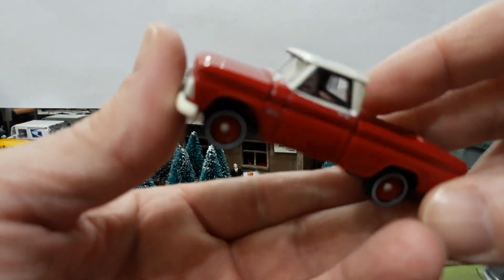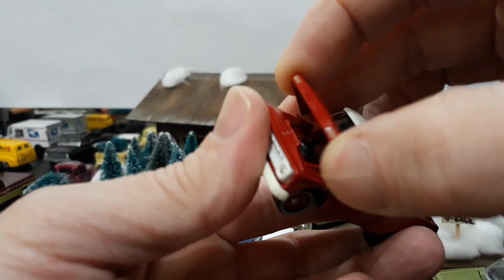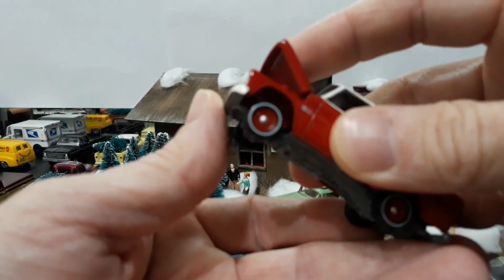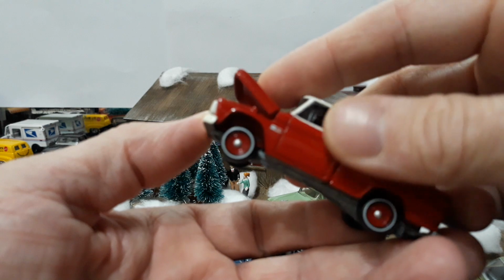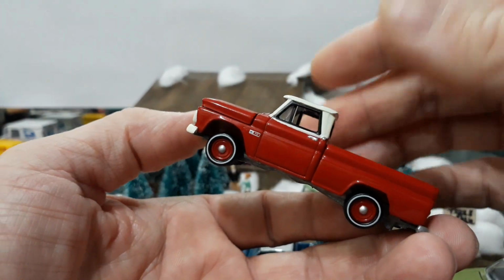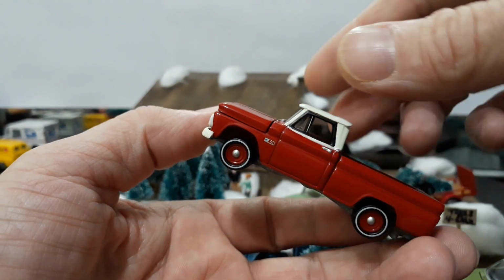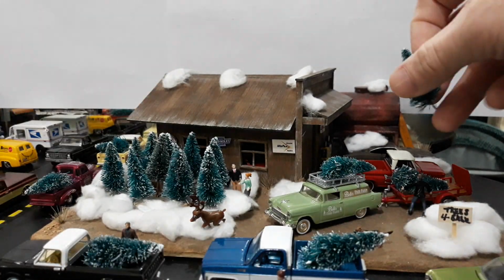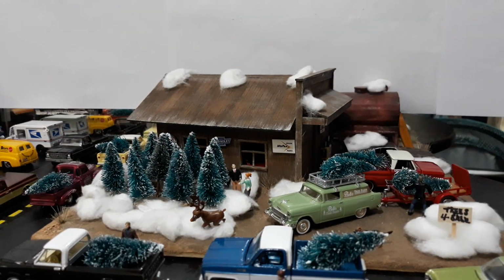Nice truck. Really like this casting. Has an opening hood, detailed engine, all metal. Love the steel wheels with the dog dish hubcaps. It gives it that real nice 60s original appeal to it. So he was there loading up his tree, and put that tree back in the bed of his truck.